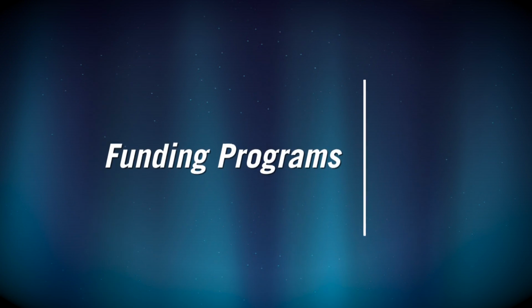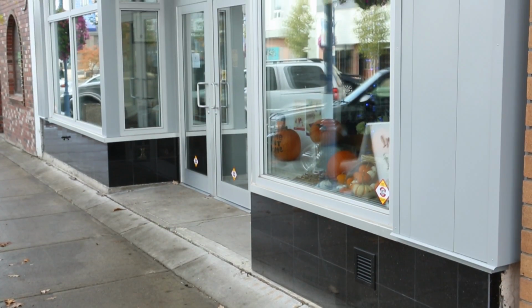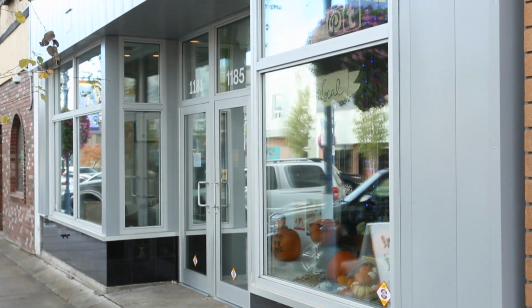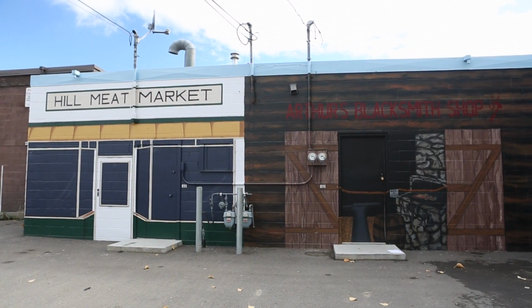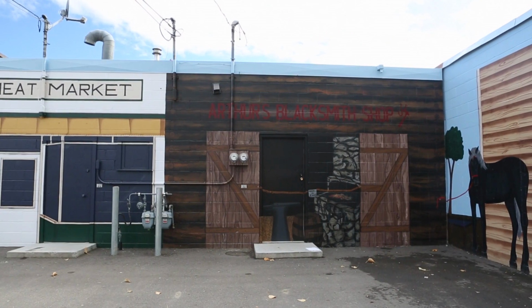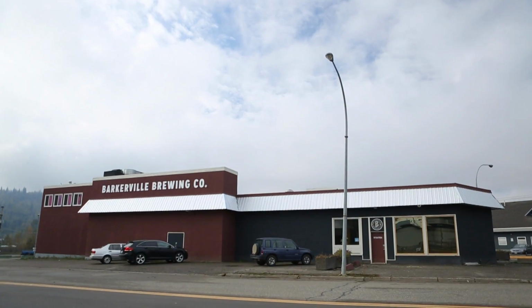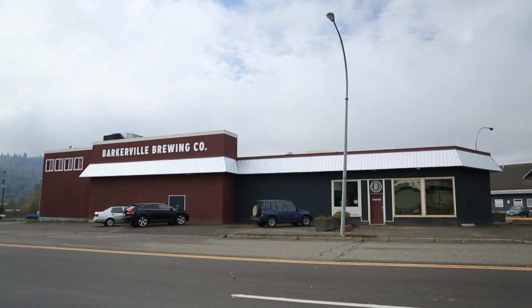Northern Development's Business Façade Improvement program provides communities and regional districts with up to $20,000 to match private sector investment in the improvement of commercial storefronts. The program goal is to encourage commercial building and business owners, typically in the downtown, to improve building facades consistent with community design guidelines. Through this collaborative partnership between Northern Development, communities, and the private sector, sustainable community revitalization will play a key role in our future.